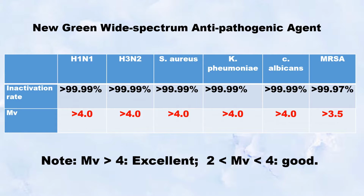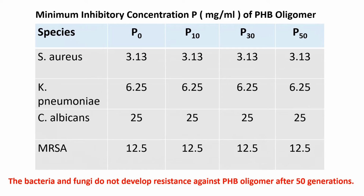Antipathogenic properties of PHB are tested for two viruses, gram-positive and gram-negative bacteria, and fungi. The index, inactivation logarithm value, MV, is greater than 4, which is the top degree. Even for the drug-resistant bacteria, MRSA, it is 3.5.